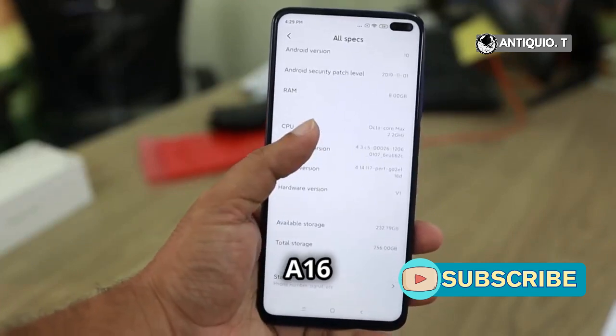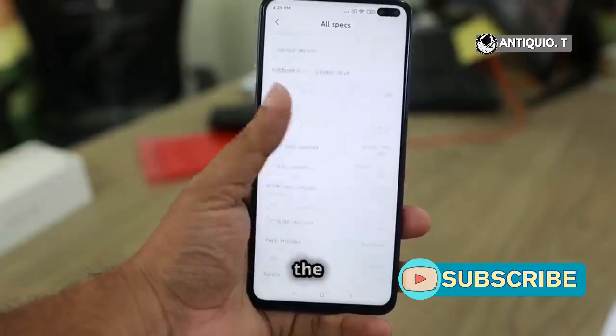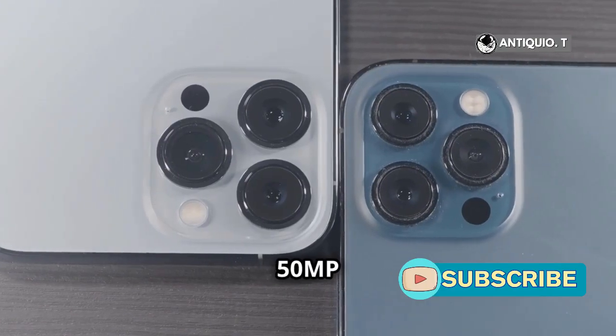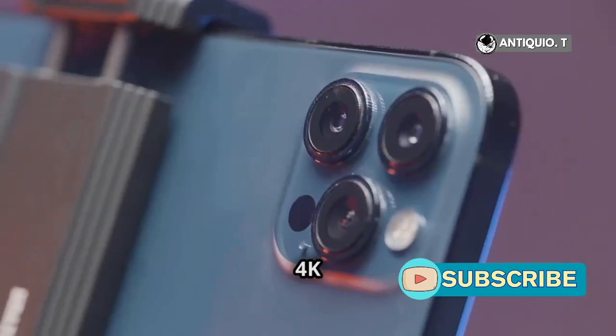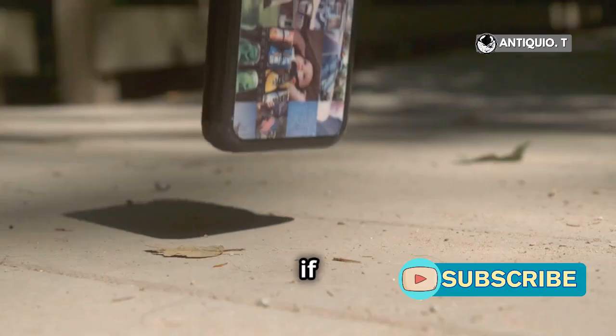Processors? The A16 is solid, but the A26 packs more punch for power users, thanks to the Exynos 1380 chip. Camera fans, listen up. Both have sharp 50MP main cameras, but only the A26 adds optical image stabilization and 4K video. Translation? Sharper pics and steadier vids, even if your hands are shaky.